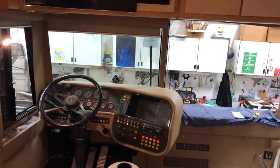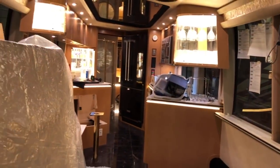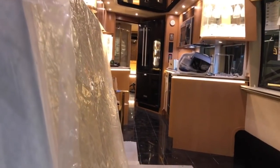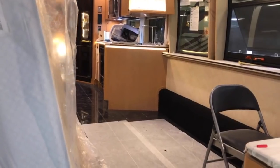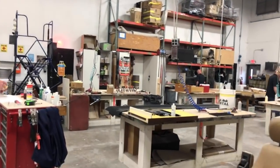but this is what a Prevost is all about. This is what a Marathon is all about. A 22-year-old coach being reimagined by the new owners, the chassis designed to go for decades. So why not reimagine it yourself to how you would want it? And there's a lot of value in that.